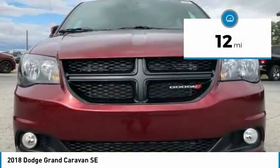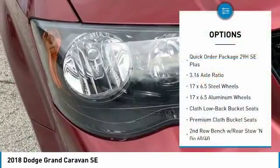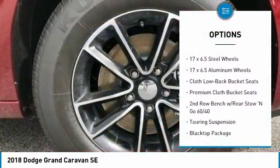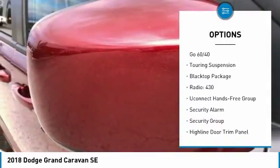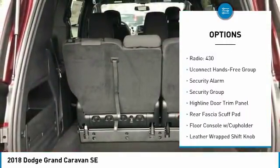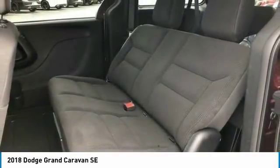This vehicle has less than 100 miles. Here are some of this vehicle's great options: traction control, remote engine start, leather-wrapped steering wheel, dual airbags, air conditioning, Bluetooth, power steering, 4-wheel disc brakes, hard disk drive media storage, trip computer.